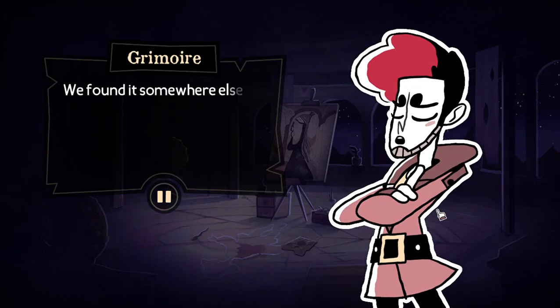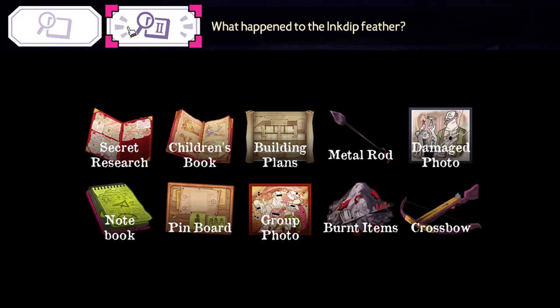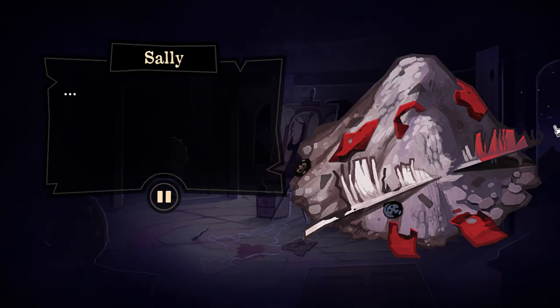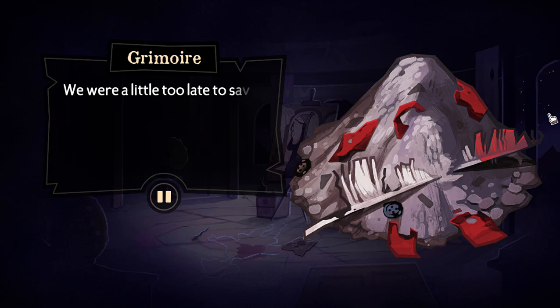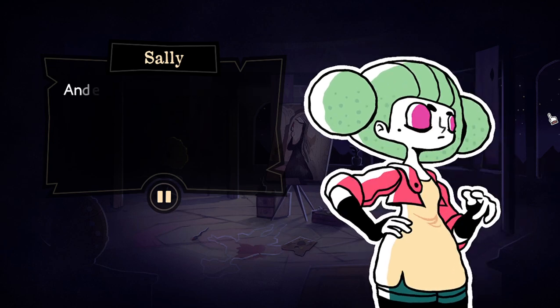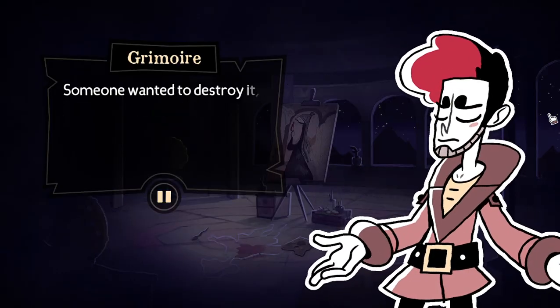We found it somewhere else. We were a little too late to save it. So it was stolen from the crime scene, and ended up in the incinerator down in the study. Someone wanted to destroy it, I guess.